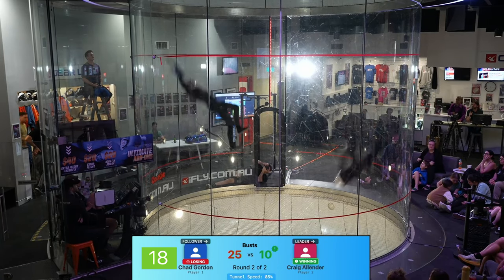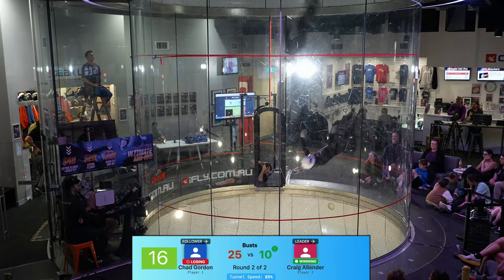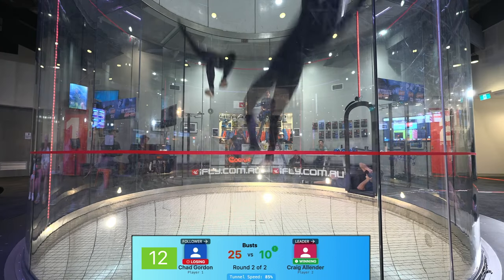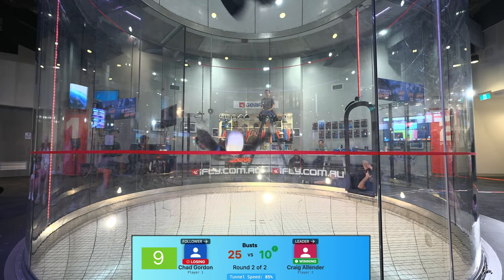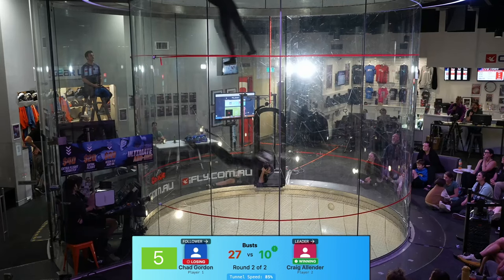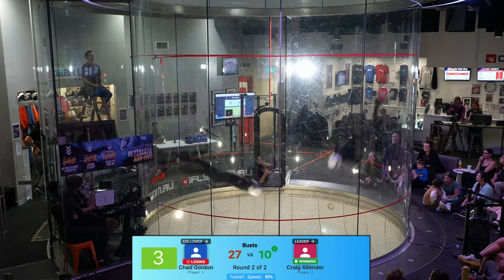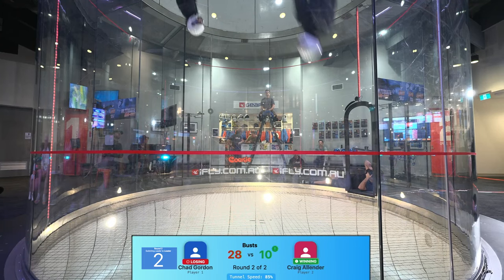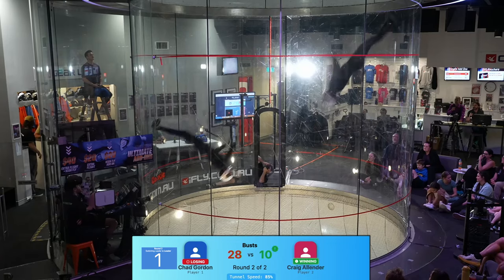Well, we got 20 seconds left until they switch. Breathing's a big important one here. Trying to maintain that fitness. 10 seconds to go. Oh, and he corks and he hits the wall. Playing catch up now. You can see now they're just doing a lot more layouts around the centre of the tunnel. They're starting to get a bit tired. We have a direction change.